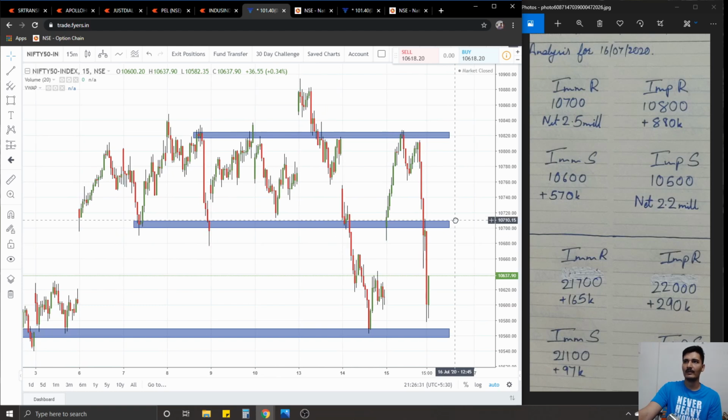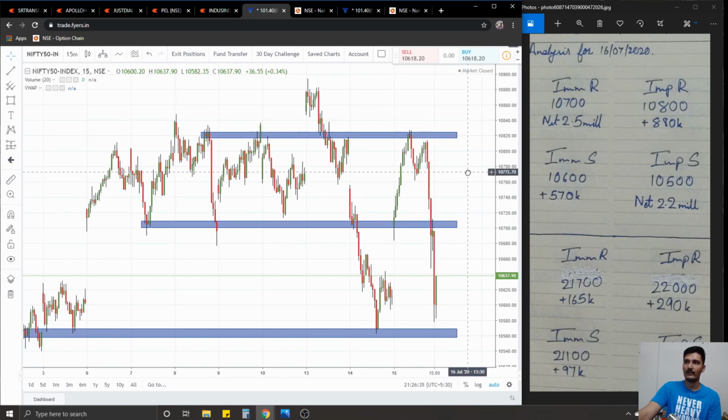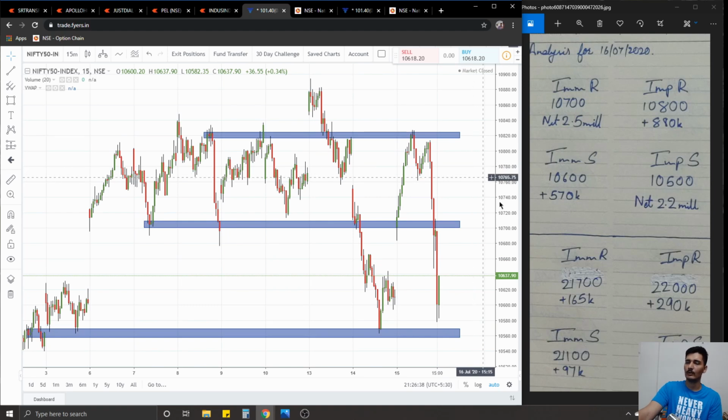So let's see what happens. I would personally prefer to take breakout trades on either of these three zones, because they do line up with the option chain pretty well. Now let's go to the next index.